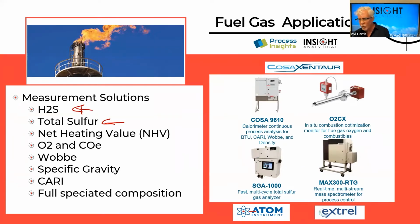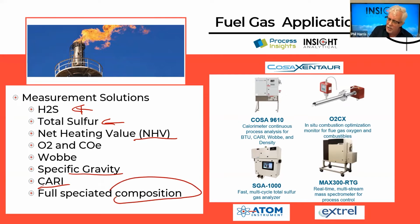If we want to get our air to fuel ratio right in burners, we also have to consider things like net heating values, specific gravity, what's called Wobbe indexes. So these are a measure of how much oxygen my burner really needs. Again, in some cases, we want to be able to do a full speciated chemical composition. We want to know every chemical that's there. And this can especially be useful when we're doing flare gas in a refinery, because there'll be certain components that we don't always expect to see in the flare. And it gives us a sign of which upstream processes may be having problems, based on what chemicals, compositions, and ratios of chemical compositions are there.